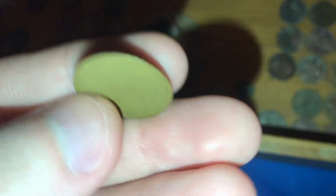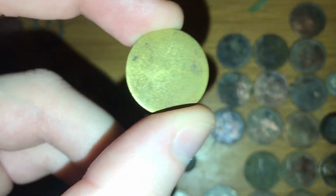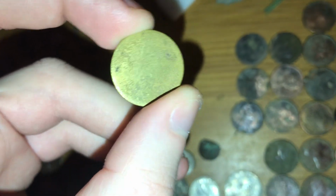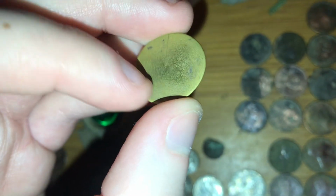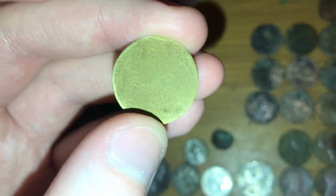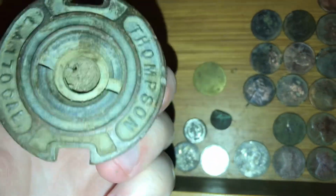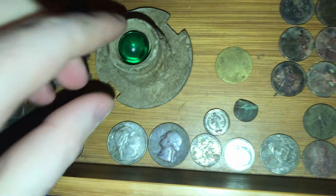I don't know. If you guys see something there that looks like an 1800s coin or a V-nickel or an Indian head, definitely let me know. But for now, I'm going to put it in CLR and see what happens. Sprinkler head, solid brass. Going to my brass area.